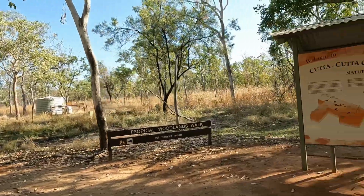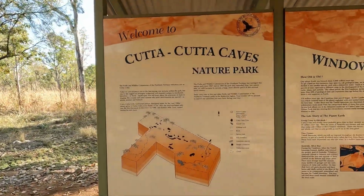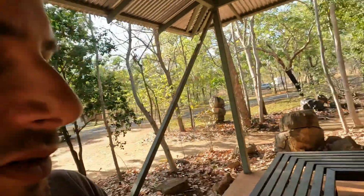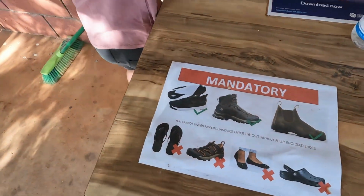All right, we're at the visitor center for ticket sales, etc., and to check in. Just remember as well, you do need to wear enclosed shoes, otherwise they won't let you on the tour. So make sure you've got your enclosed shoes. They've actually got a sign up on the window here, and on the table and everywhere else. It is mandatory.